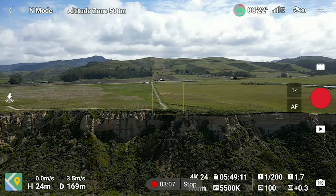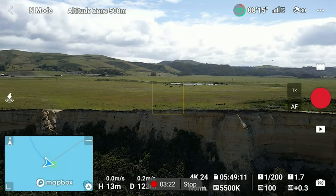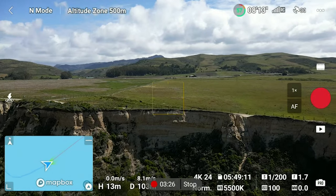Let's see where I'm at. I know I was over by the trailhead. I got to open up my little map down here because it'll tell me. All right. So I want to face this way, and that will take me back to... Let's record this.